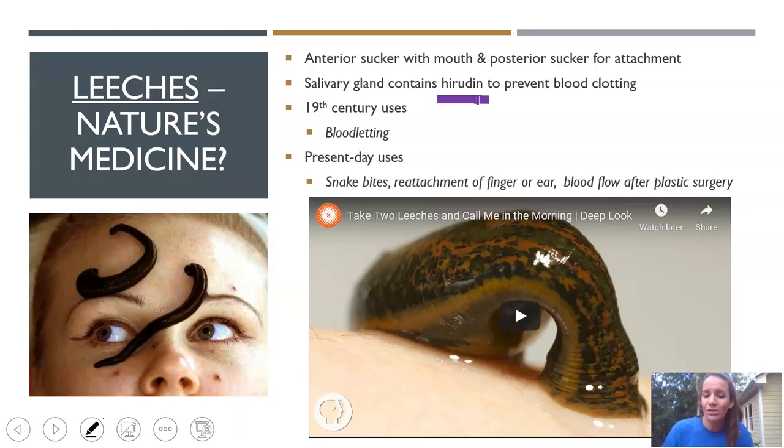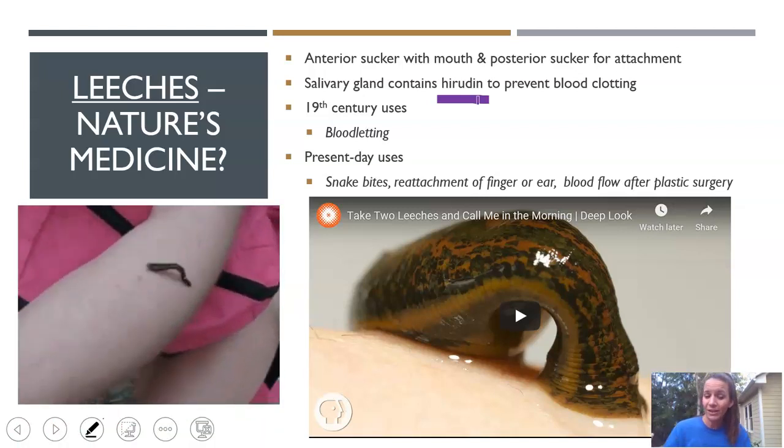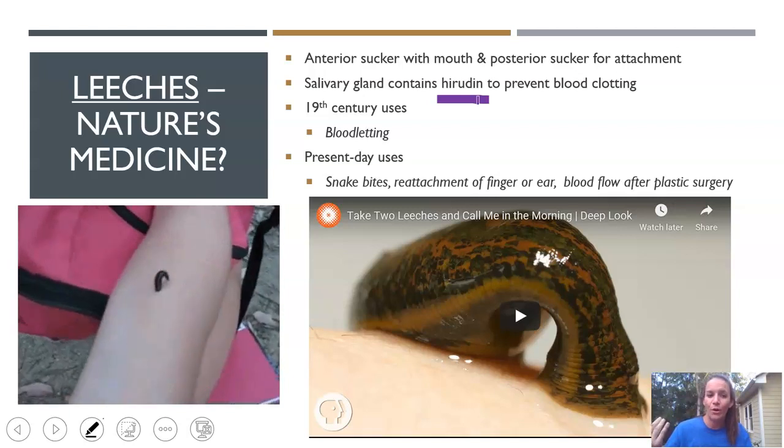They're used for snake bites to help with the venom, and for reattaching something that has a lot of vascular tissue. So if you lose a finger or your ear, if you've ever watched any plastic surgery shows on TV, when people have nose jobs or things like that, they'll sometimes attach leeches to make sure the skin doesn't die. So they are still very useful in medicine, of course, under proper supervision.